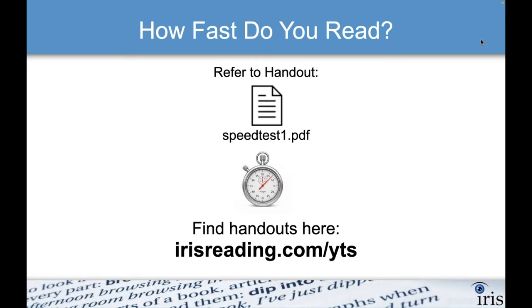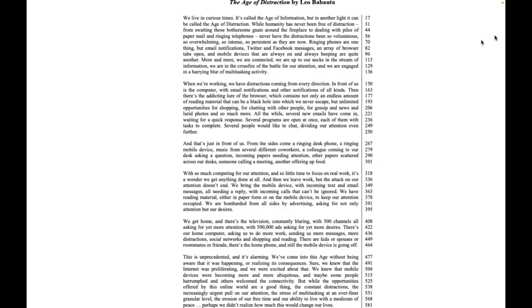Also, I'll turn off my microphone while you're reading just so you don't hear any background noise on my end. But just read the way you normally would for 1 minute. All right, here's the article. Go ahead and begin reading.